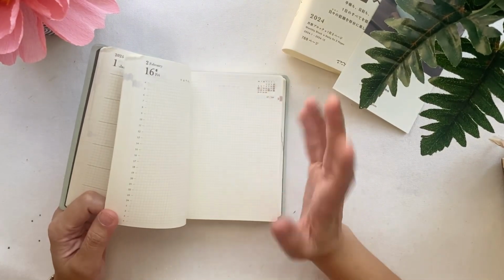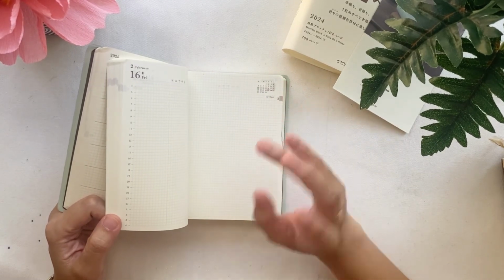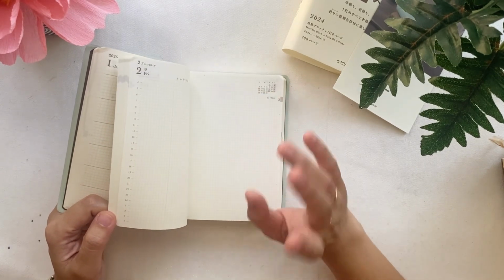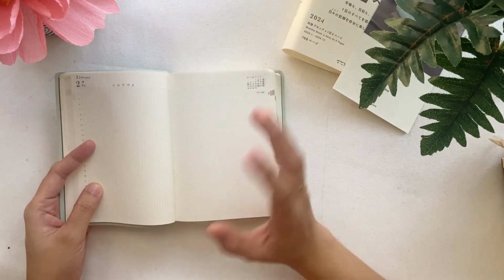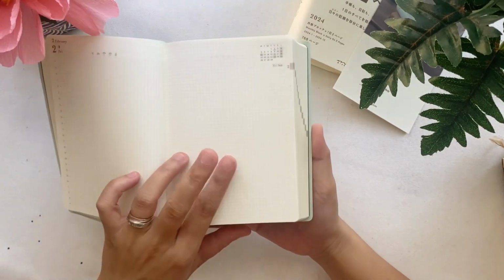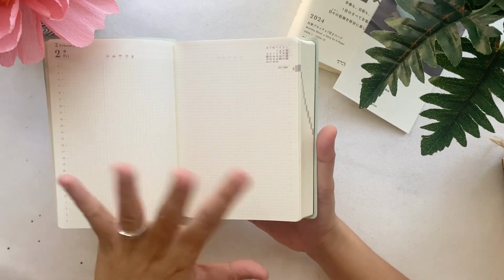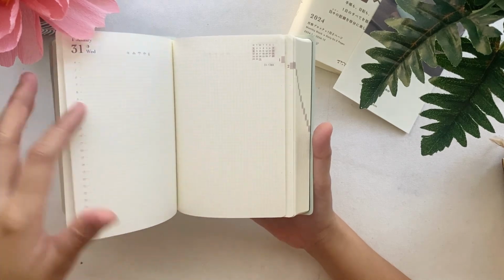If you have a big handwriting, I have a small handwriting, but I still find the 2.5 really small for me. But you can opt not to use the grid line as your guide for writing, because this is really light. The print is really light, so it could be a guide, but it could also be just a background if you want to write on it as well.